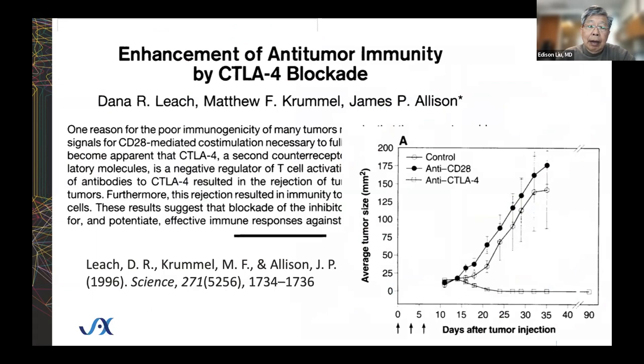In the seminal paper in 1996, Jim Allison and his group identified CTLA-4 and proved beyond a shadow of a doubt in a mouse model system that this therapy actually works. This was done through decades of work from not only Allison's laboratory, but many other laboratories using the mouse-human interface as the test bed to find the core of these molecules.